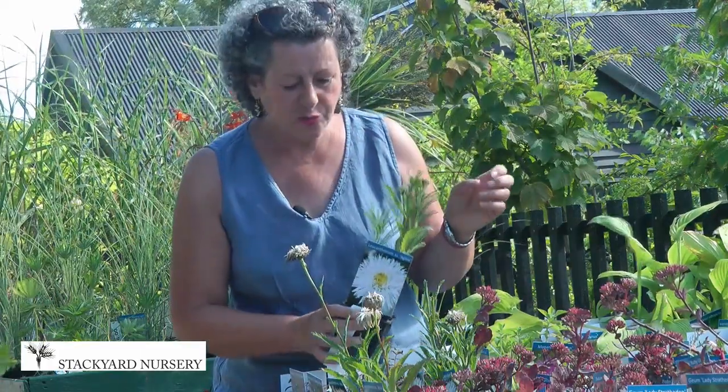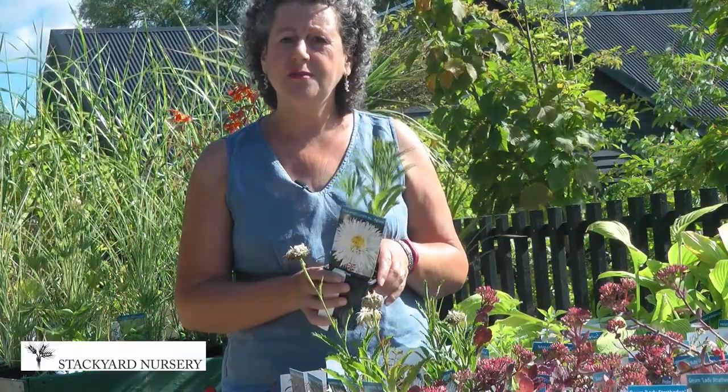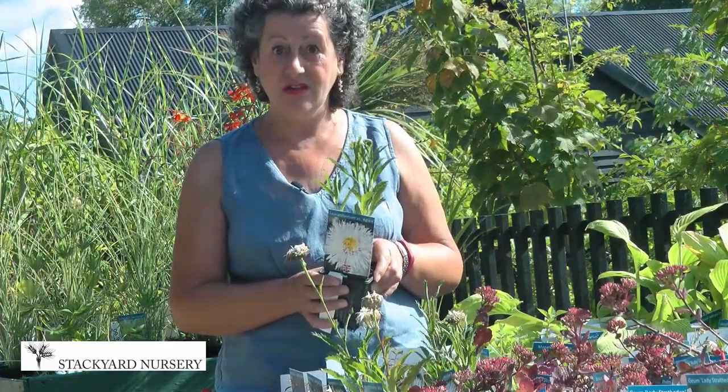Now, these are in a pot, so they're a little bit behind. They've gone over slightly, but in the garden they actually would be 80-90 centimetres, and they're clump forming, so they really bulk up well and stand up to the rigours of our climate, also our soil in Suffolk.